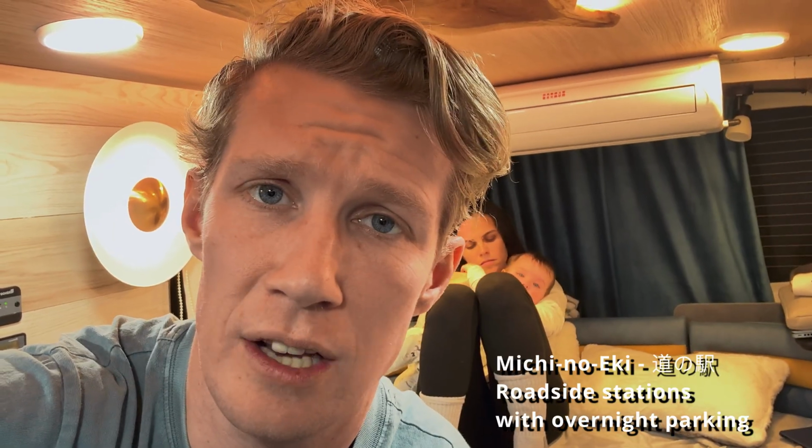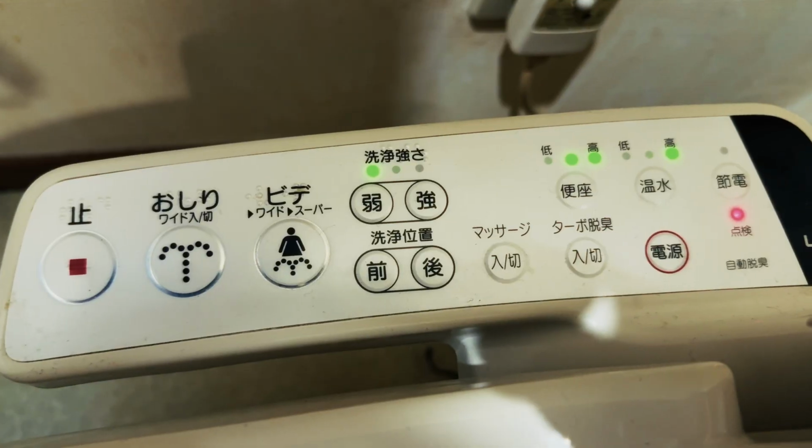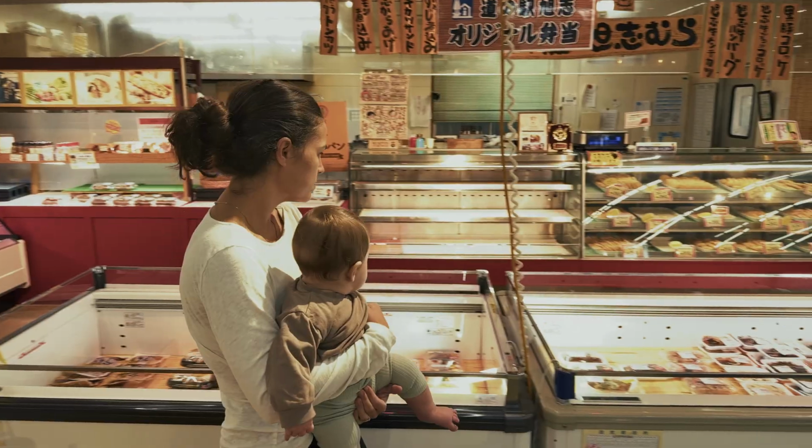We struck out with the auto camp, but luckily in Japan, you're never far from a Michi-no-Eki. This is the Michi-no-Eki in Aguni. We got in just before sundown. It's a really nice roadside station. It's got beautiful clean toilets, it's got rubbish bins, it's on a lovely river and it's right next to a supermarket.